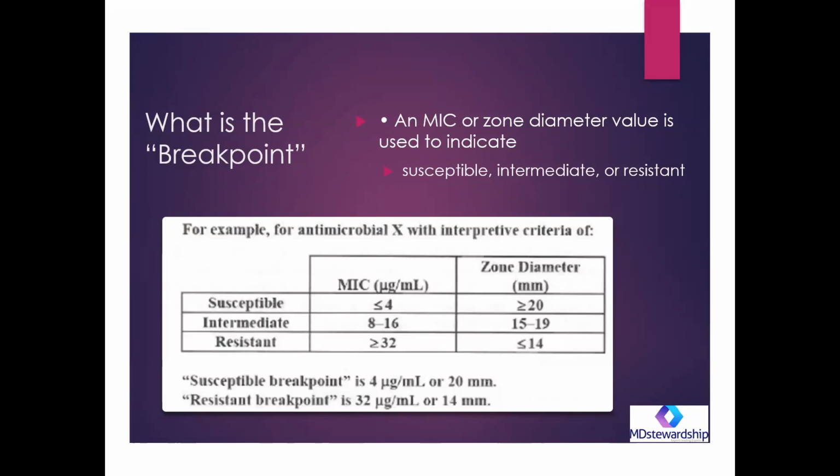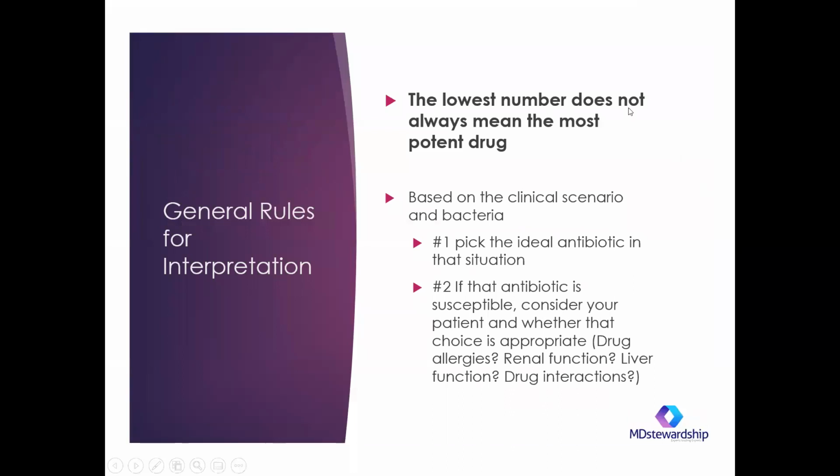Right, and this is a question on our infectious disease boards. They'll show us a susceptibility report, and then they'll say, which one do you want to use? And they want to make sure people know you can't compare one MIC to another MIC because they're specific for that antibiotic. Yeah. And this is the takeaway point. The lowest number does not always mean the most potent drug. There are instances where it's important to look at the number, but as far as comparing one drug to another, that's not the way to do it. It says pick the ideal antibiotic in that situation.